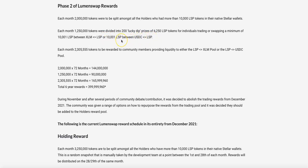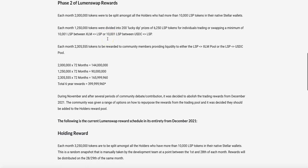Because we'd obviously got the automated market maker, we had a new pool, and we wanted people to trade in that pool too. And finally, the third one here is each month 2,305,555 tokens were to be rewarded to community members, providing liquidity to either LSP and XLM or LSP and USDC pools. So now we have these three different pools of tokens, but with multiple rewards in two of them. There was a total of 5 different rewards at this point.